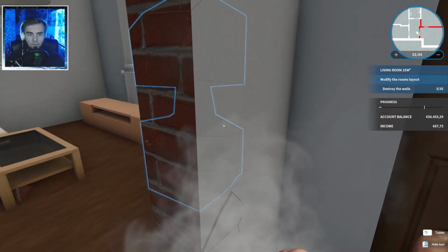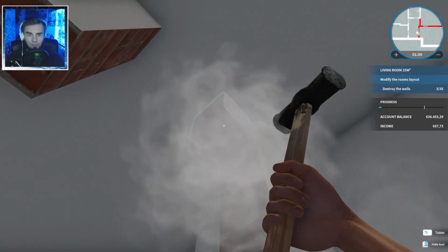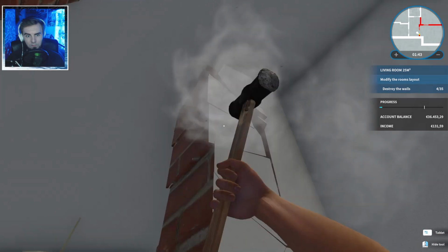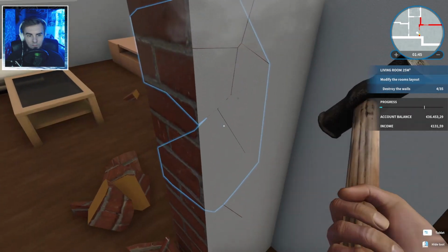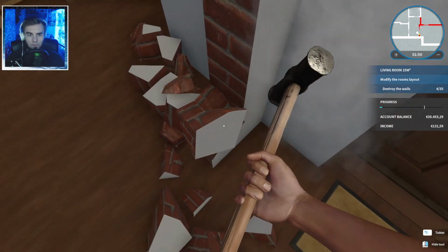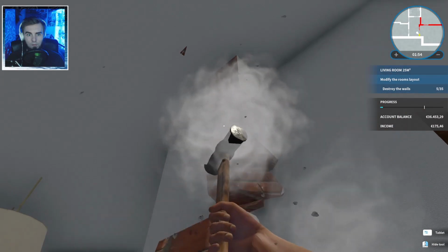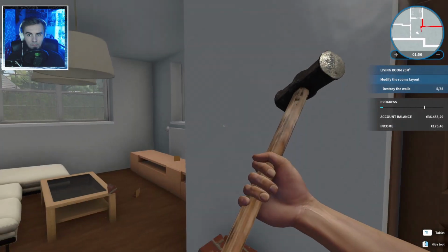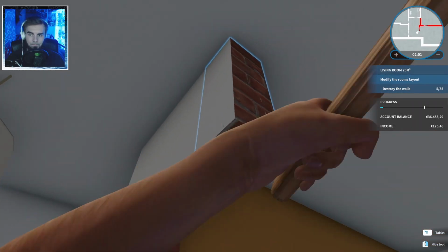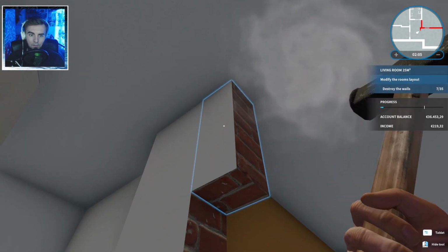I bet for a lot of people this might be the fun part. Like in real life, destroying the walls. For maybe not this type of walls, right? I bet this would be kinda tough to deal with. I wouldn't know, I never did that, so.